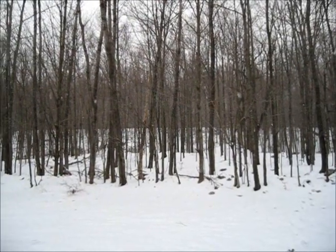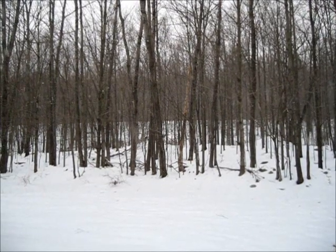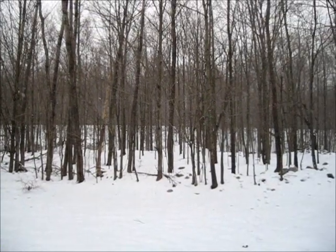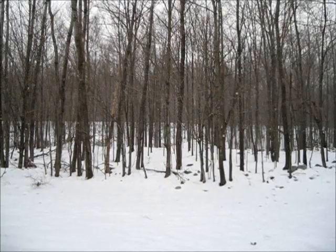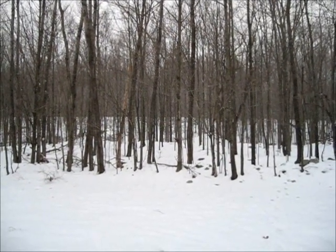It's snowing again. I don't know if you can see that. It's actually sort of pretty. It's peaceful. It's very, very quiet here. I'm far from any roads. All you can hear is the creek.